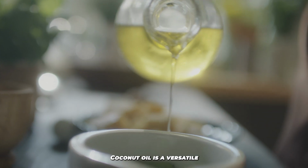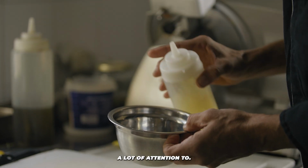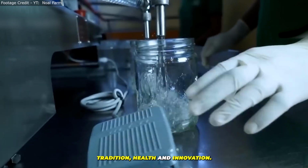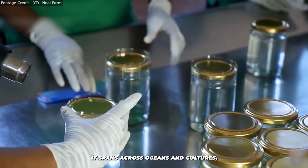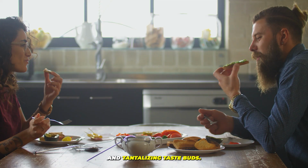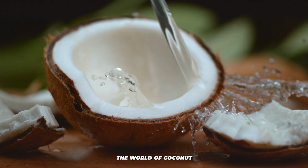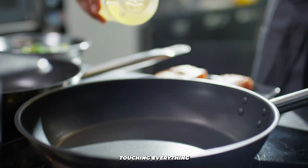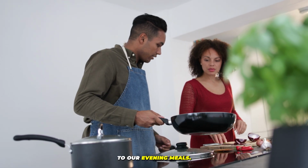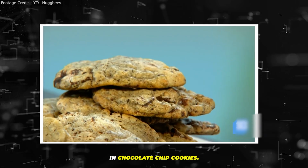Coconut oil is a versatile and fascinating part of our lives that we don't really pay a lot of attention to. This simple jar of oil combines tradition, health, and innovation. It spans across oceans and cultures, enriching lives and tantalizing taste buds. As we've seen, the world of coconut oil is vast and varied, touching everything from our morning routines to our evening meals. One use for coconut oil is as a butter substitute in chocolate chip cookies.